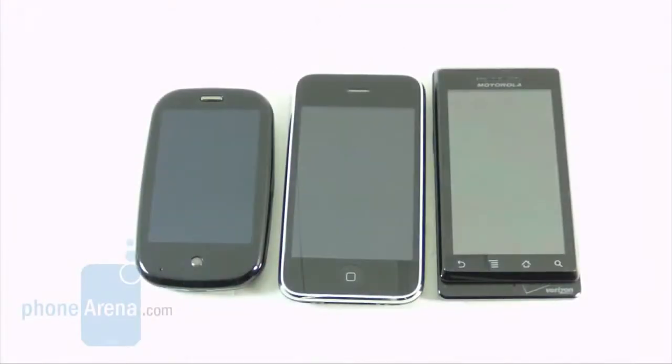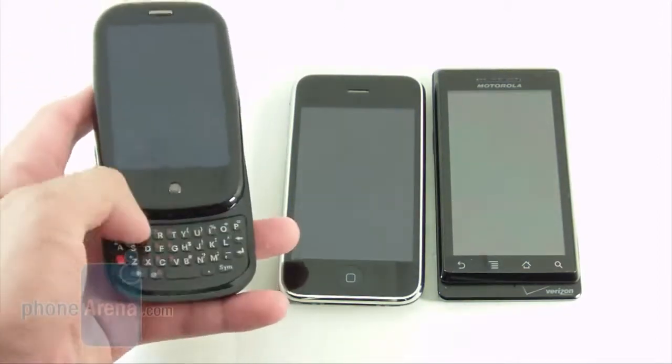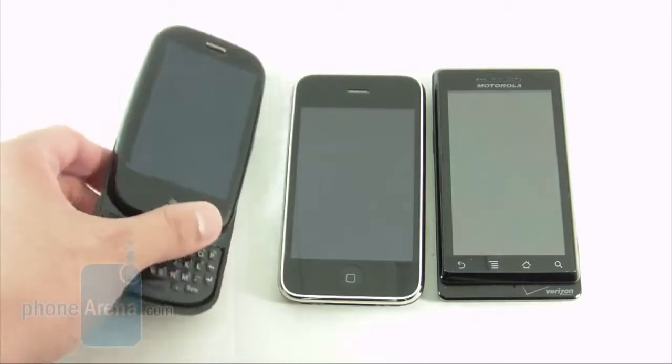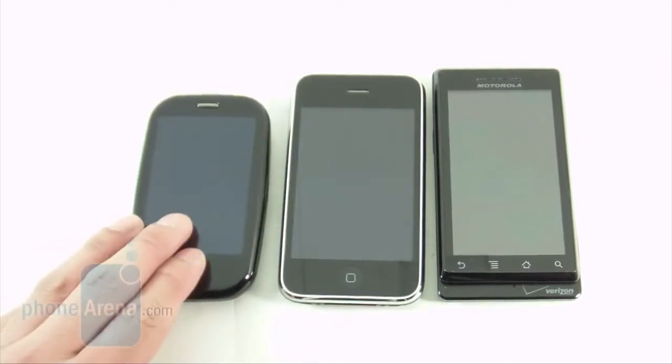So there you have it. We've checked out all 3 devices, and it'll ultimately come down to what kind of experience the individual user will require. The Palm Pre, with its WebOS platform and QWERTY keyboard, makes for the best multitasking experience. It has a lot of eye candy, and it's pretty intuitive when you're moving between the different cards.